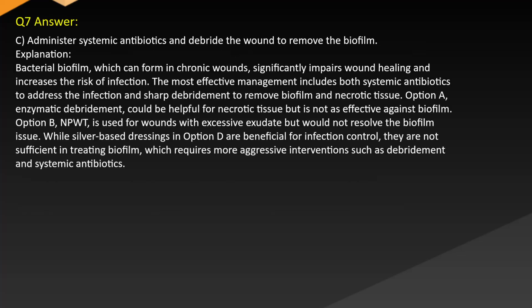Answer. C. Administer systemic antibiotics and debride the wound to remove the biofilm. Explanation. Bacterial biofilm, which can form in chronic wounds, significantly impairs wound healing and increases the risk of infection. The most effective management includes both systemic antibiotics to address the infection and sharp debridement to remove biofilm and necrotic tissue. Option A. Enzymatic debridement could be helpful for necrotic tissue but is not as effective against biofilm.